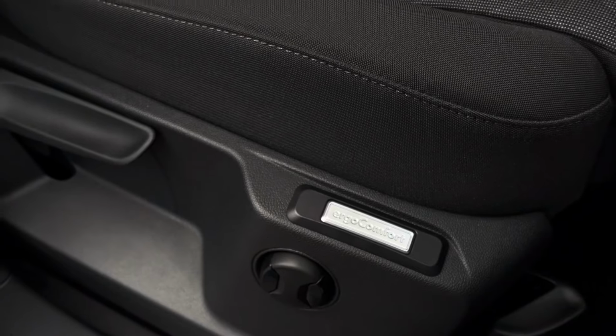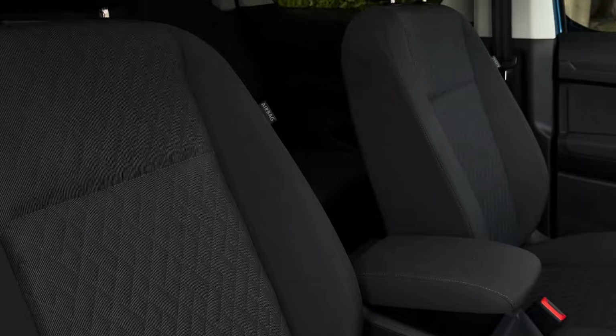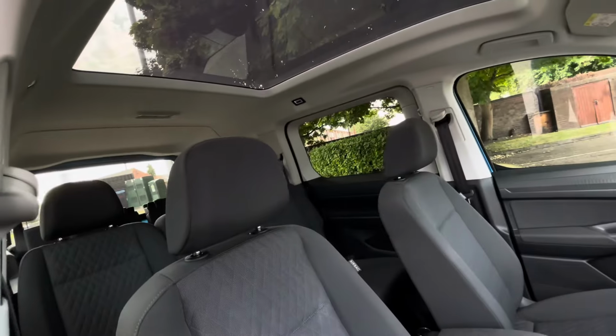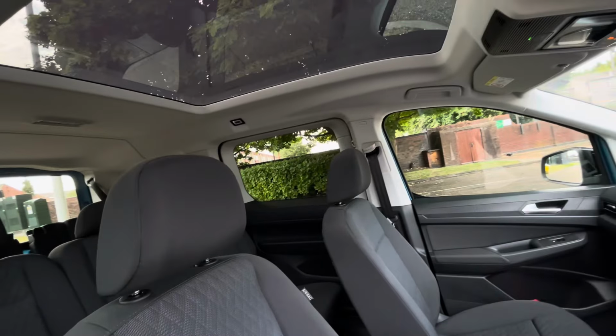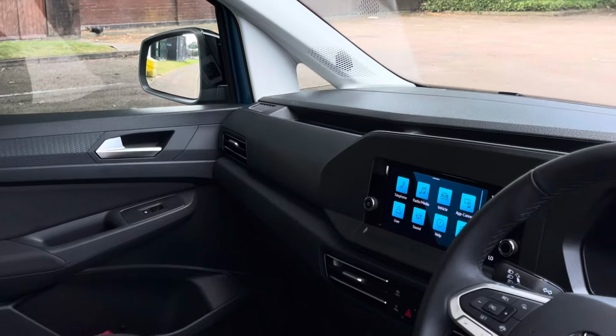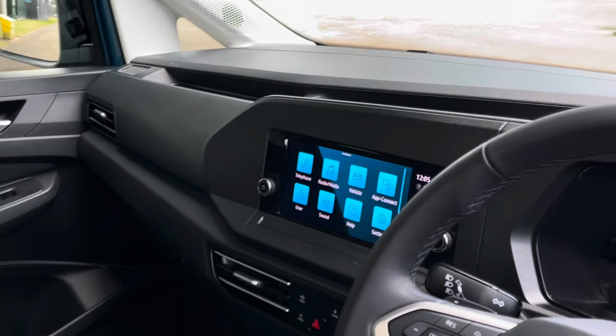Up front in the driver's cab area, the driver and front passenger seat have access to the ErgoComfort chairs with lumbar support. All the seats in the vehicle come finished in the Trialogue cloth pattern upholstery and have access to that wonderful panoramic sunroof.